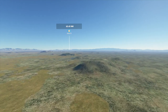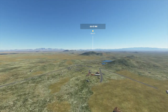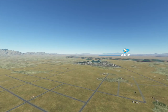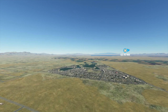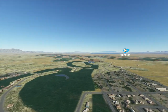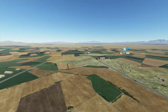Another little settlement over here. And some water. A little bit. I guess some kind of a farming community or something. And here's some more development. Again, no idea where I am. I'm a little lazy, or I would have looked at a map and known where these areas were. You can always look it up later.